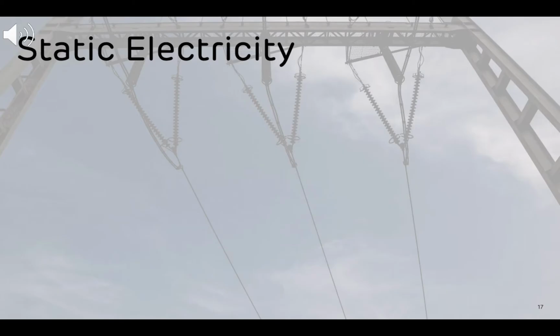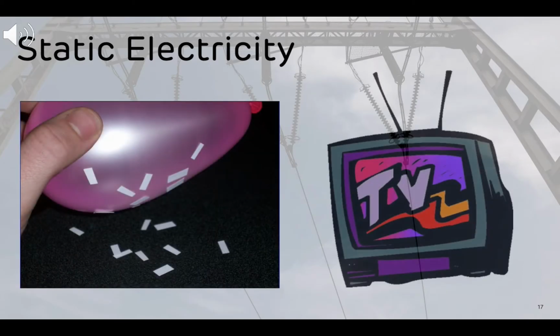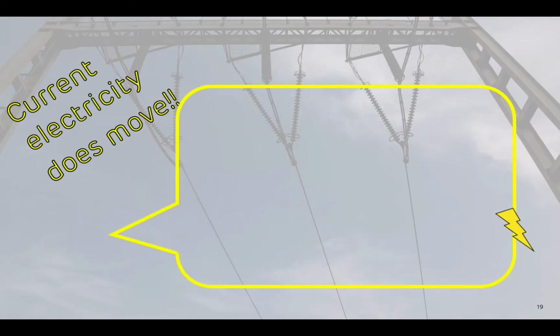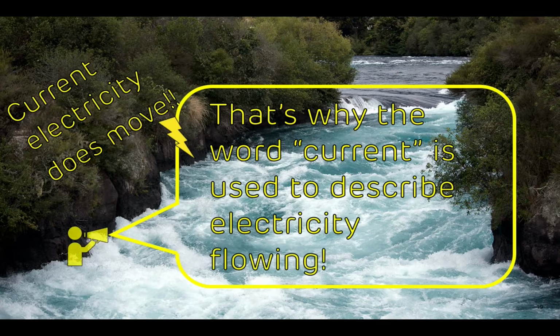Static electricity is what you create when you rub a balloon with a woolly jumper and use it to pick up small pieces of paper. As its name suggests, it doesn't move, so even though it's energy, it won't make your TV work. But current electricity does move. We say it flows. Some people think of current electricity like water flowing from one place to another.